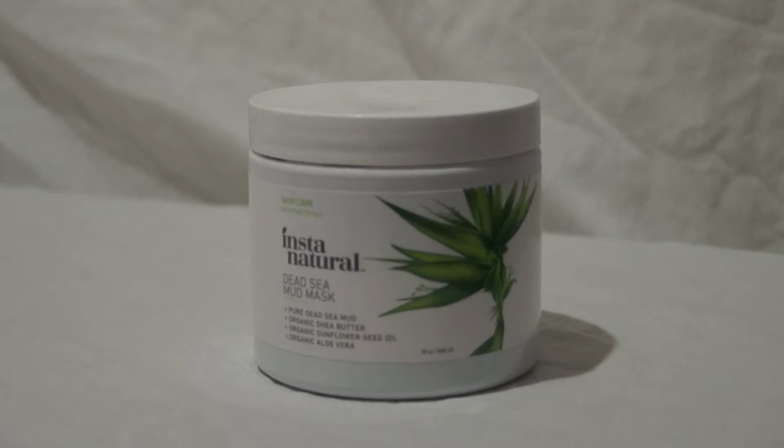It features all natural ingredients. It's put together in the USA, although it's from the Dead Sea. The mud is from the Dead Sea, which is really good. Really great value because it's so huge. It's about 560 milliliters, or if you prefer ounces, it's 19 ounces. And it is really good, a wonderful skincare product.